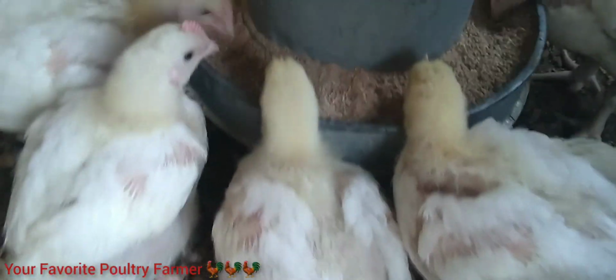So today is our day 22. Trust me, these guys are doing wonderfully well. Just remember, just yesterday we started day old. These babies were just little. Now look at them now. See how big they're becoming. They were just a day old yesterday, but now look at how big they are.